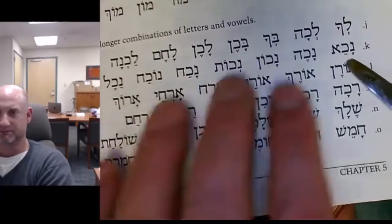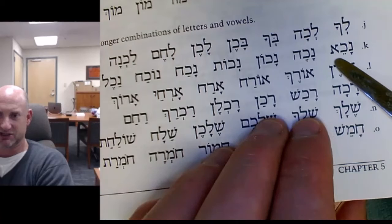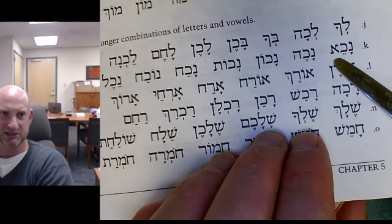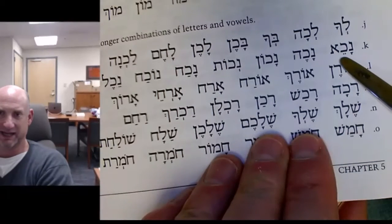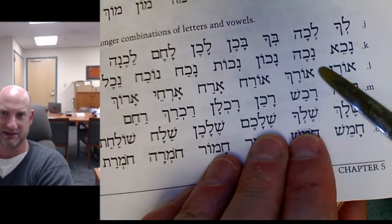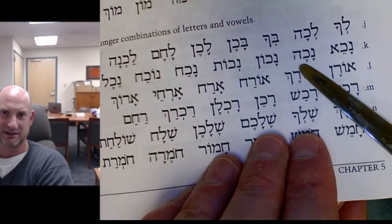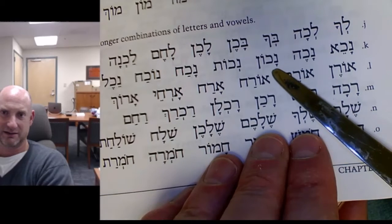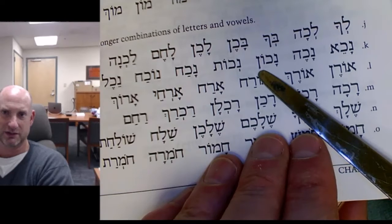Let's go to this one. Here's the aleph at the end. Remember the aleph at the end in this particular case, if it doesn't have a vowel, it just means it's kind of window dressing. It's just kind of going along for the ride. So this one would be na che. Na che. You can see the different size between the nun, the nus, and the ch sound here. Na che. Na chon. Nachon.